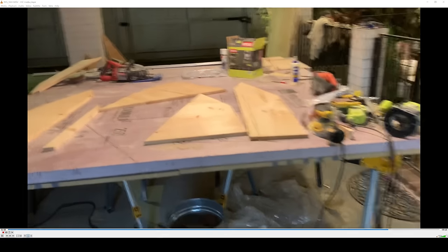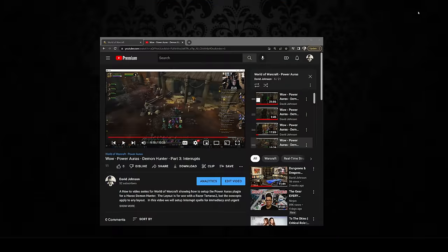So there we go. All these tools and stuff, and here we go, D&D table and room in progress. We're getting there. All right, let's just keep going through them.